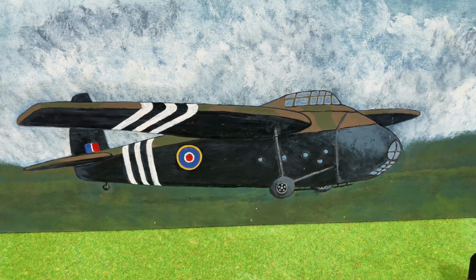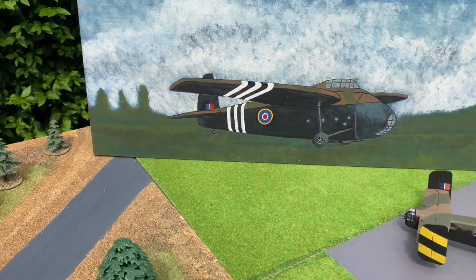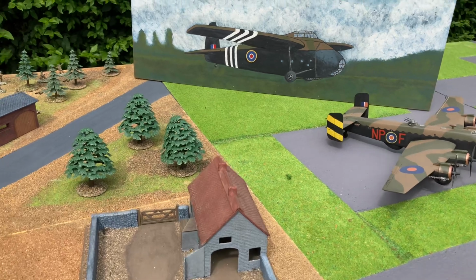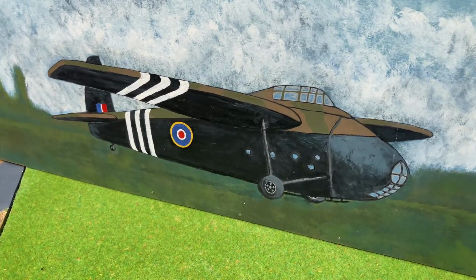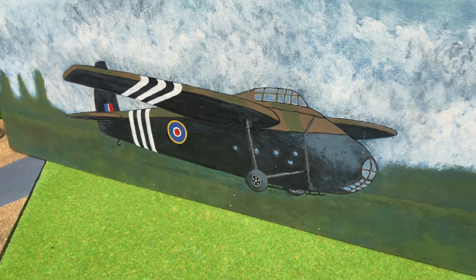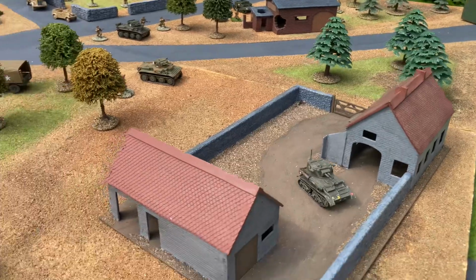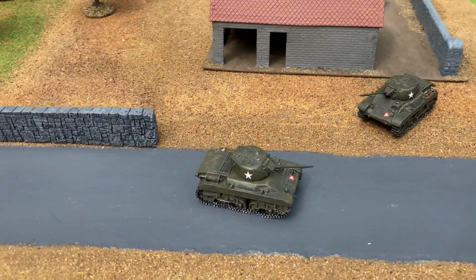That's the Hamilcar glider. Maybe someone will produce a kit of that. If anyone out there knows of one, let me know. This is the Locust tanks.